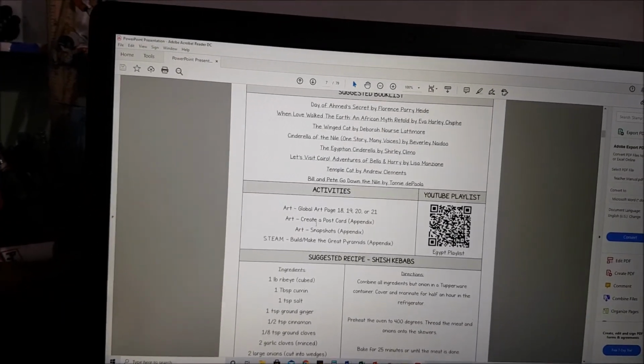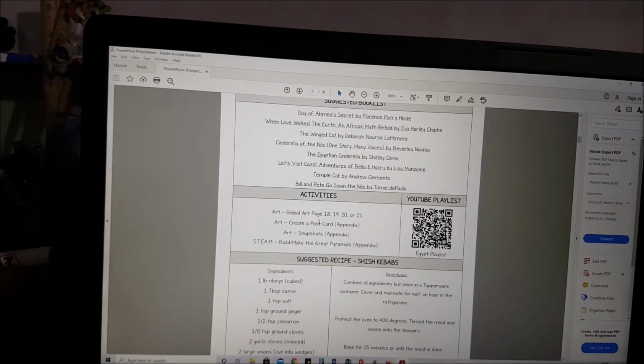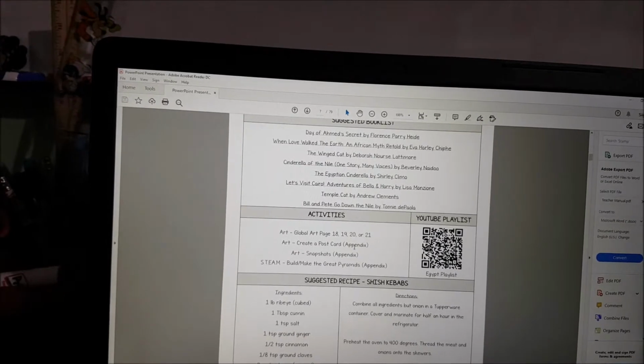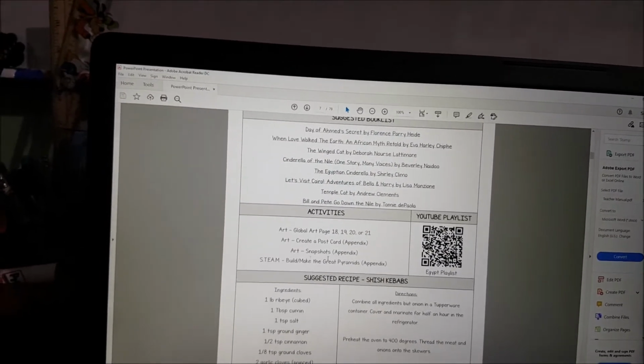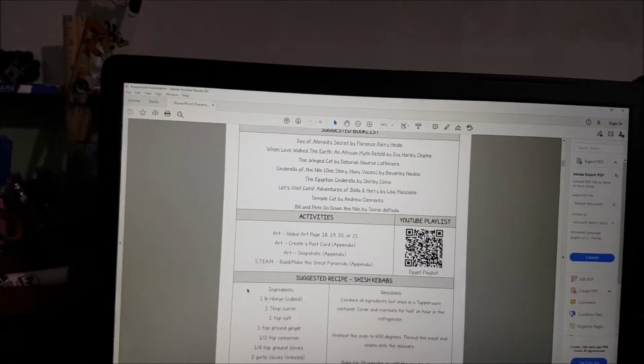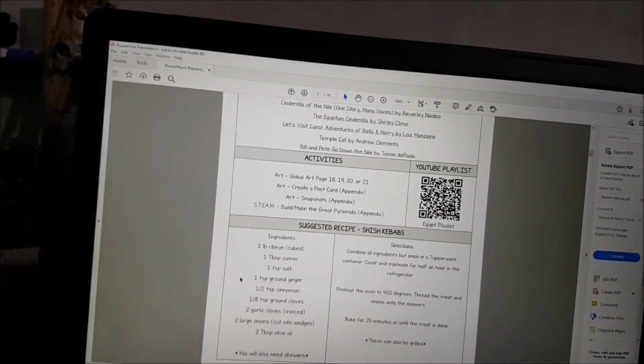She's got a create-a-postcard activity, I guess, if you don't have the global art book, that you could do instead, and she's included those in the appendix. Then there's some art snapshots, and then there's a STEAM activity where you get to build the Great Pyramids. Then she's also given you a recipe for each country.